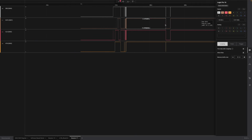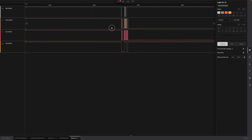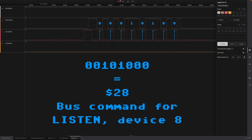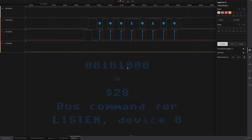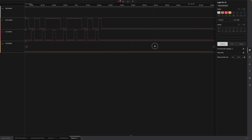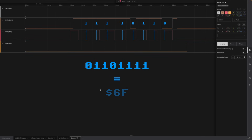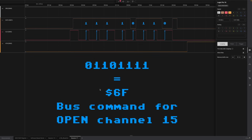Then move over here to where I executed a DLOAD command on the C128 so we can see what happens on the wire. Attention is pulled low, so this is the C128 sending a bus control code to the 1571 using slow serial, and it's a hex 28, which is the bus control code for listen device 8. Moving right along here, another bus control code, and this one is hex 6F, which means open channel F, or 15 in decimal. 15 is the command channel, so the C128 will be sending a CBM DOS command to the 1571 next.